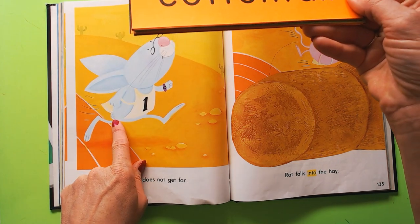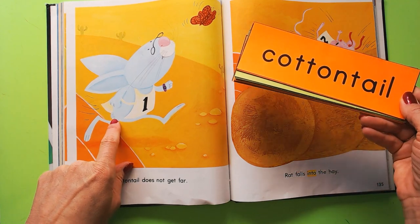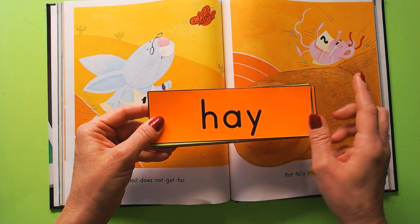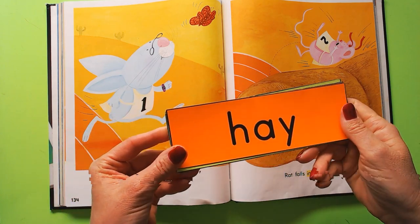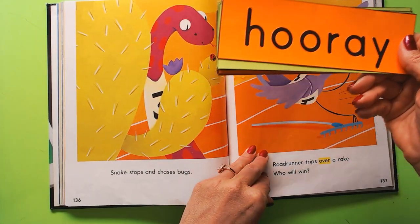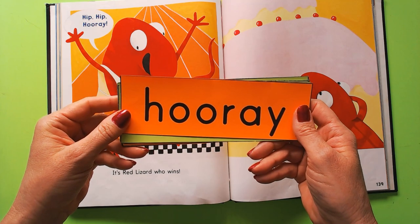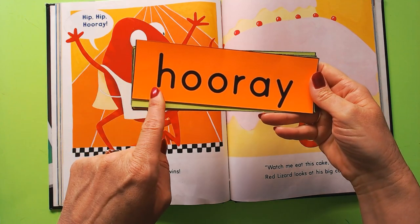See that part right there? Cotton. Oh, maybe you can't. Ooh. Yeah, you can see it. Cottontail. This says hay. There's some hay. Hay is dead grass that you feed to large animals and goats and such. And this one says hooray! Remember when he won? He said, hip, hip, hooray! It's not a greeting, but when you want to express that you're really happy, you shout, hooray!